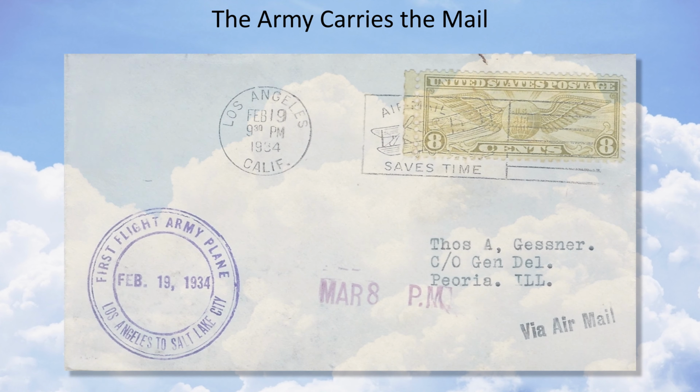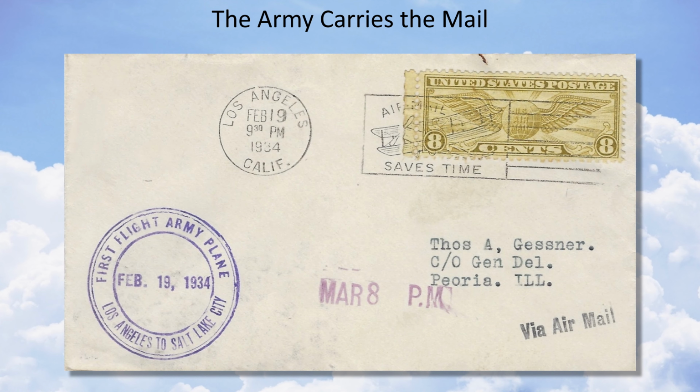After the Roosevelt administration took over in 1933, there was an investigation into the awarding of CAM contracts by the previous administration. Although no charges were filed, Roosevelt decided that there was enough evidence of collusion to take punitive action. At the behest of Roosevelt, all CAM contracts were canceled, and on February 19, 1934, the carriage of the airmail was turned over to the Army. Here's one of the inaugural covers for the beginning of the Army service.